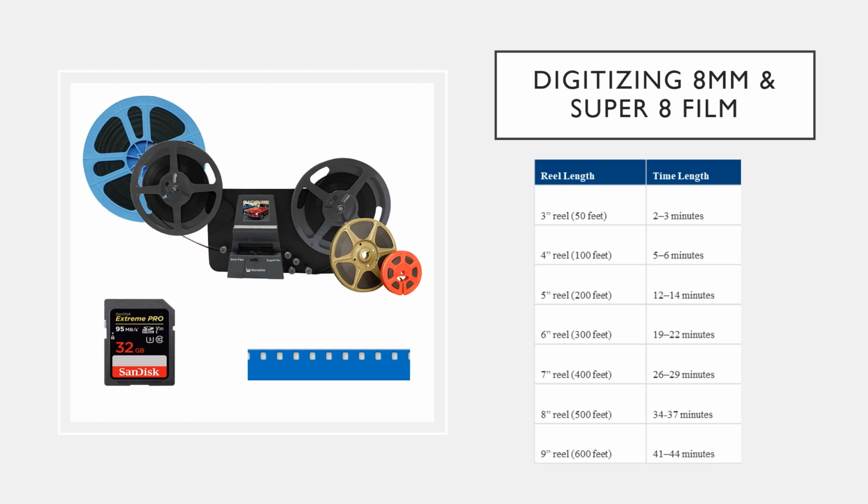This chart shows the approximate time length for 8mm and Super 8mm film based on the reel length. The Wolverine scanner creates HD 1080p MP4 video at 20 frames per second. The scanner does not capture sound. However, most home movies were shot without sound. It takes approximately 10 minutes to scan 1 minute of film.